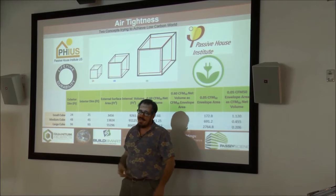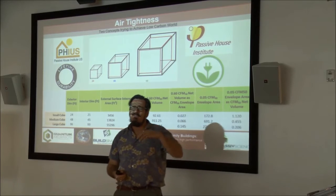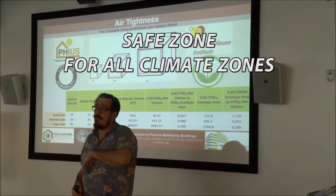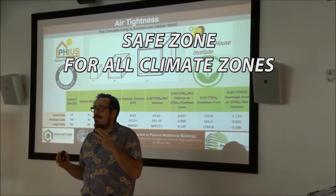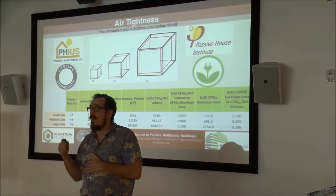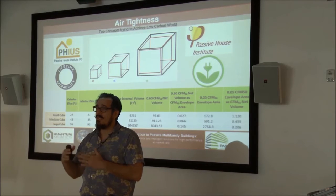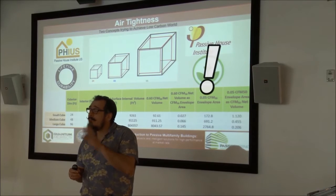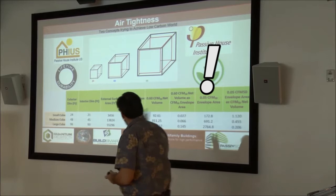And the reason they came up with that is they commissioned a study of all the climate zones, and 0.05 CFM was a safe zone for all climate zones. And basically, there are climate zones where you can leak more than this and you'll still be safe. And I know that at FIAS, one of the goals is to have a climate-specific air tightness requirement, but it hasn't happened yet. So right now it's kind of fixed.